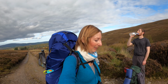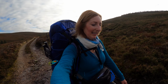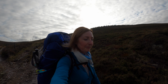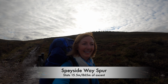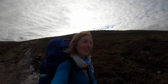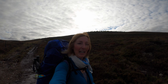Morning from the Speyside Way. My son Lewis, who's over there, and I are doing a section of the Speyside Way, the Ballindalloch to Tomintoul Spur, which is a 15-mile walk. This section is said to be the hardest section. It's the most beautiful, it's the roughest, and on 2 points of the walk it reaches 1800 feet and it goes over a summit, Cairn Dam.